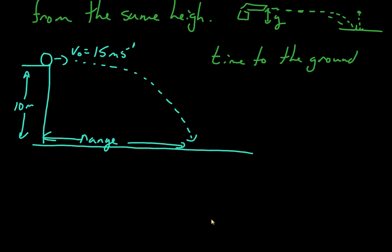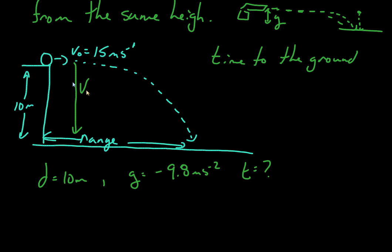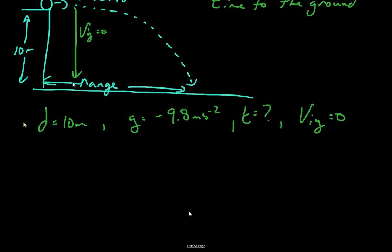How do I solve for time to the ground? Well, I've got d equals 10 meters. I've got g equals negative 9.8 meters per second squared. Now I need to find the time to the ground. One more thing we should acknowledge is that we have to look at the two separate planes of motion, and that v_iy, the initial velocity in the y direction, equals 0. So maybe that's one more thing to put in here: v_iy equals 0.